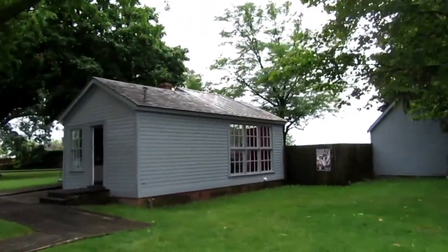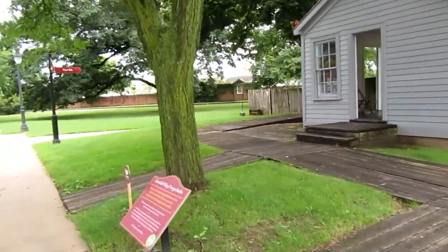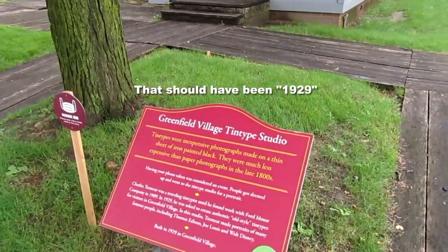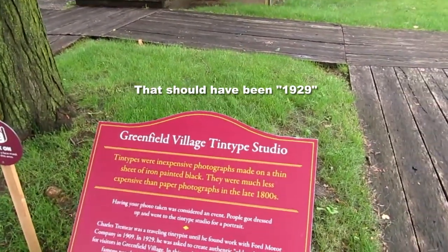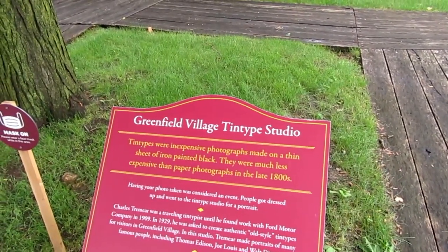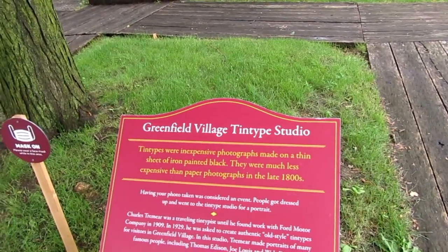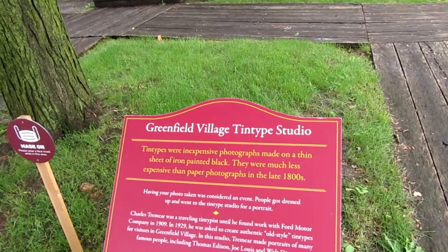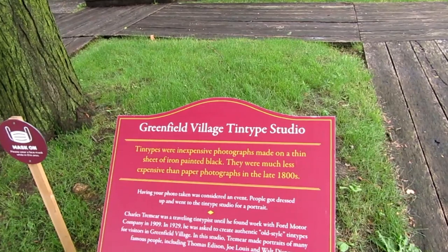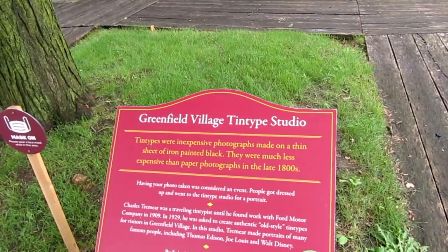Notice all the glass on the roof and the wall there for good illumination. Greenfield Village Tintype Studio, built in 1929. Having your photo taken was an event. Charles Tremere was a traveling tintypist until he found work at the Ford Motor Company in 1909. In 1929, he was asked to create authentic old-style tintypes for visitors in Greenfield Village. In this studio, Tremere made portraits of many famous people, including Thomas Edison, Joe Louis, and Walt Disney.